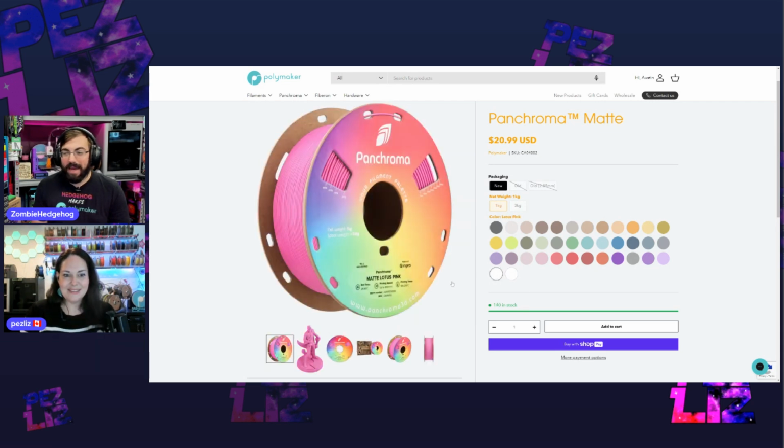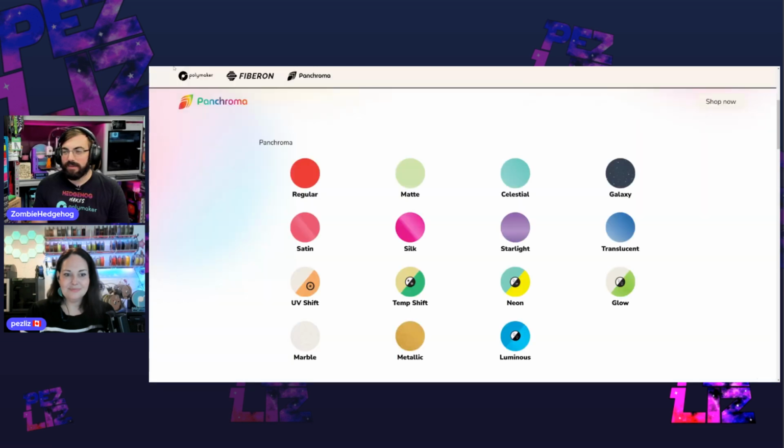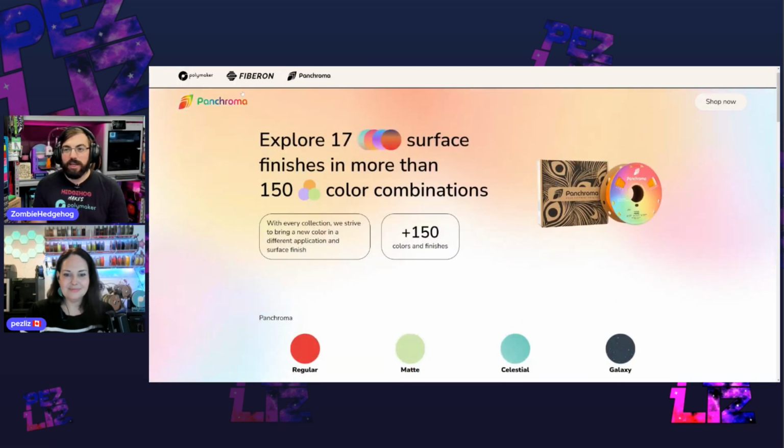You want to pick up the new matte Lotus pink? It's a very bright pink. I love the blue, it's gorgeous. No light dark or dark light filaments. Darn. So yeah, check out Panchroma.